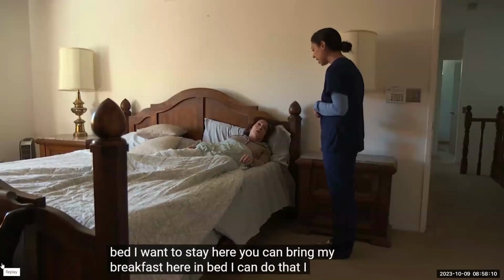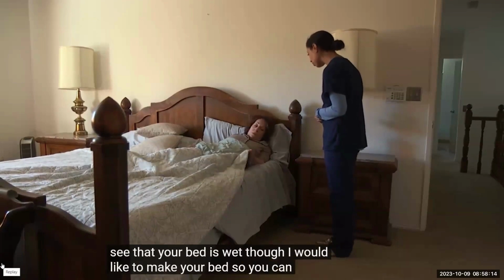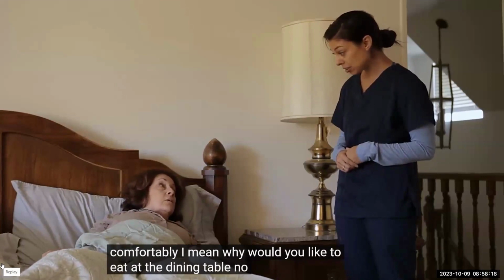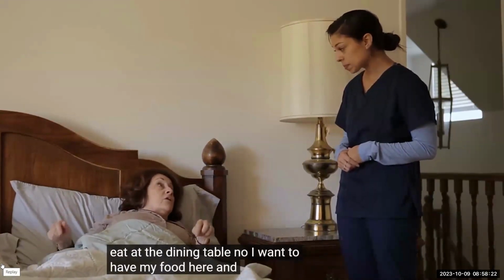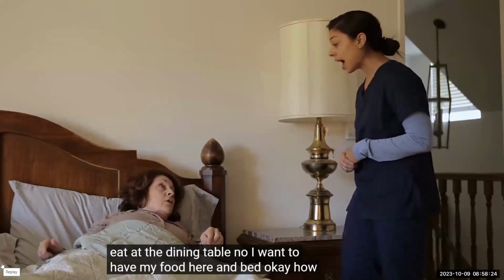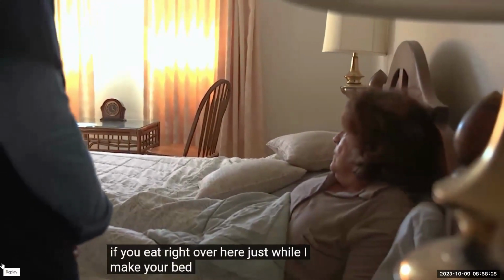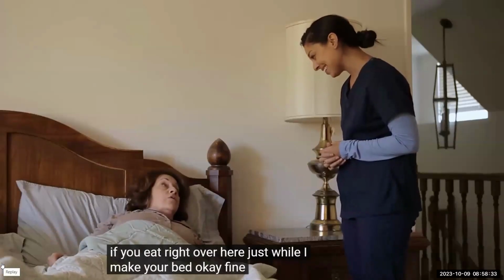I can do that. I see that your bed is wet, though. I would like to make your bed so you can rest comfortably. Meanwhile, would you like to eat at the dining table? No, I want to have my food here in bed. Okay. How about if you eat right over here, just while I make your bed? Okay. Fine.